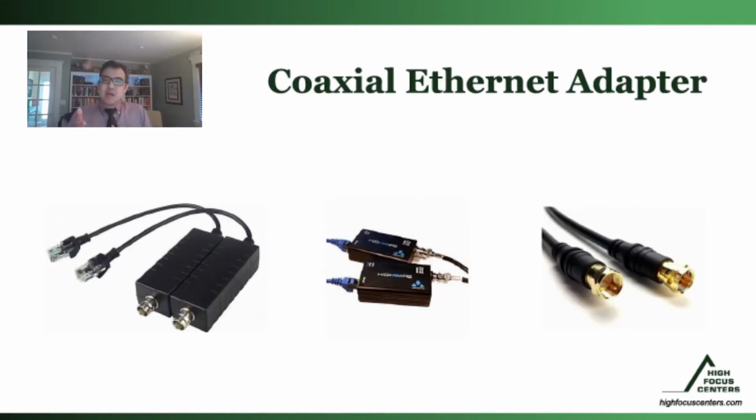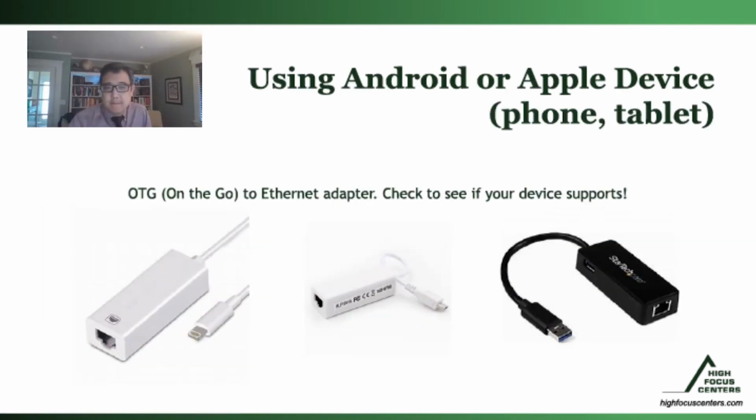Rarely your home may be wired with coaxial cable. Coaxial cable is that copper covered cable that you may run from antennas or to your cable box or cable TV. Some houses built in a certain time frame may actually have coaxial connections from one room to another. And so you can also use this as a way to get a wired connection by using these coaxial Ethernet adapters. It's unusual, but if you have those, then this is one option as well.